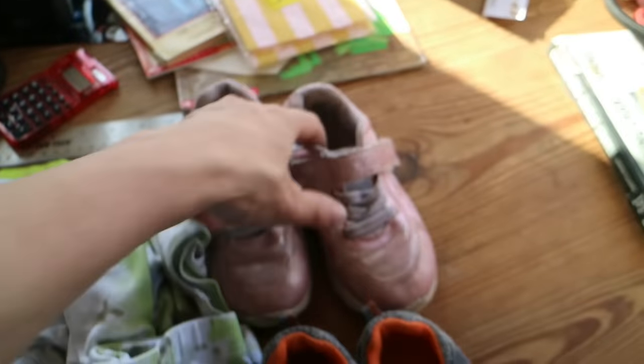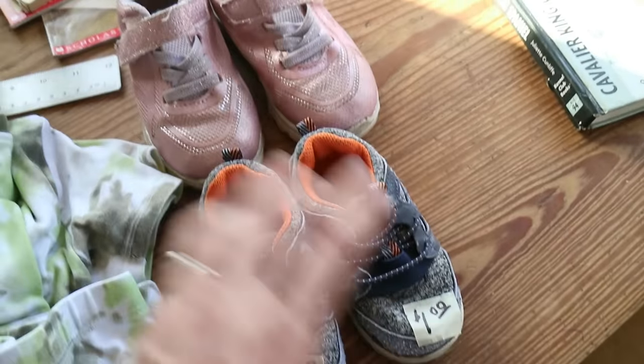A dollar. Yes, I did say that. That's good. You'll have fun with that. Okay, we got two pairs of shoes. These were $1.75 and a dollar.